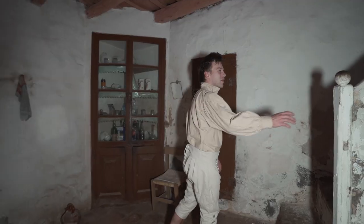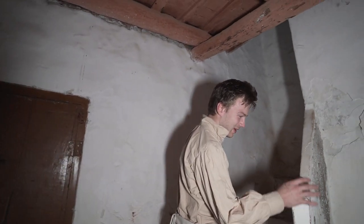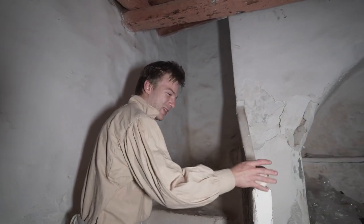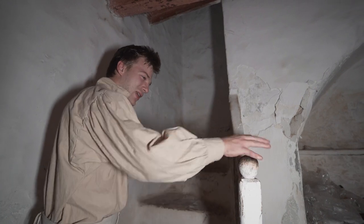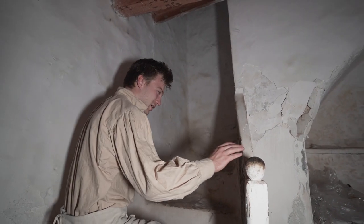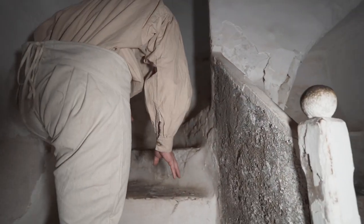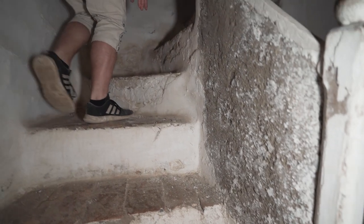It's now time, everybody, to head upstairs and see where the people that lived in this place used to sleep. I'm also touching the knob of this hand railing. I'm leaving my marks on there, like the people that lived here did for many, many years. And you can see it's completely crumbling in a way, the stairway. But I just love how they made it.